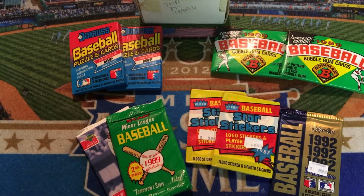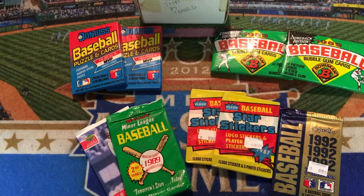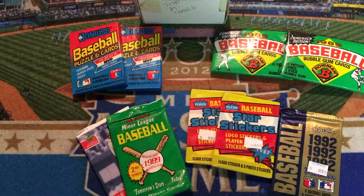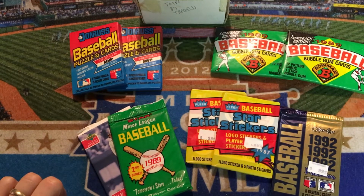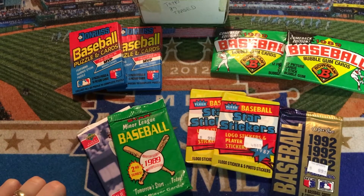In today's video, we're going to open up some of these baseball card packs I was able to find at a flea market. These are going to be from the quote-unquote junk wax era, except for maybe one of the packs. This one under here is 2003, but all the other ones are 1987, 89, 92.